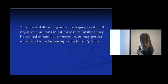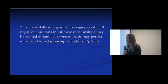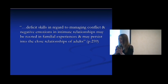They said deficient skills in managing conflict and negative emotions in intimate relationships may be rooted in family experiences and may persist into the close relationships of adults. So this is for men and women. This is not telling us that men and women differ, and it's telling us that where people end up is not the result of being involved in a violent relationship, it's the predictor of being involved.